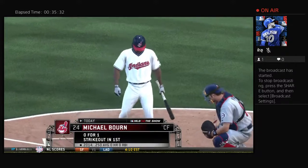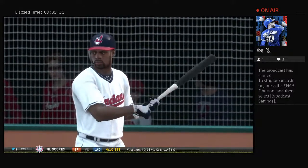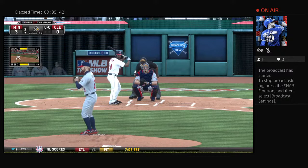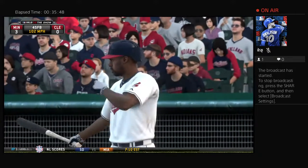Michael Bourne will get his first shot here with the runner on following the leadoff walk. First pitch coming. A bit high there. A ball and no strikes.